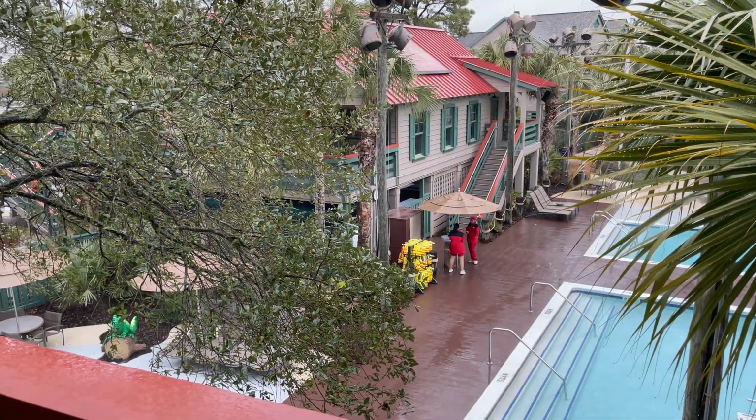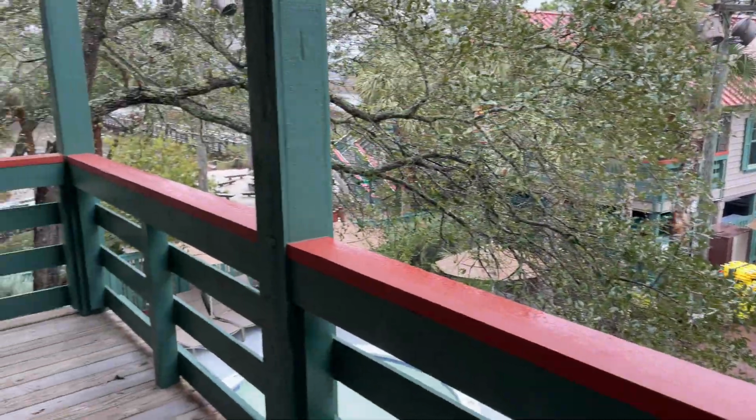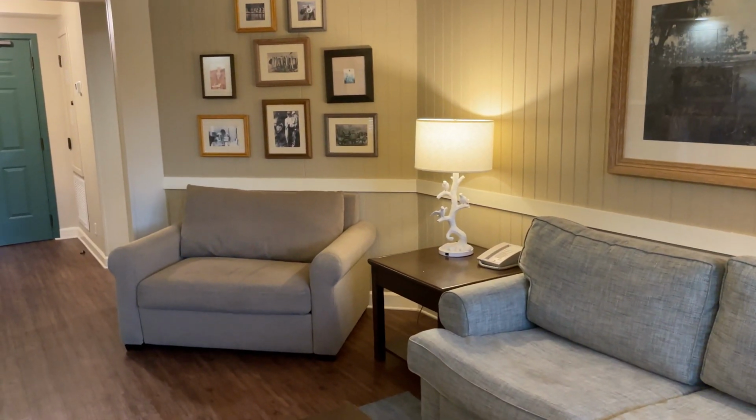If you want to be involved in all the stuff going on the pool deck, it could be great, but it could also be a little bit loud at times. And again, there are no guaranteed views here. You just get whatever is assigned unless you make a request that they're able to accommodate otherwise.